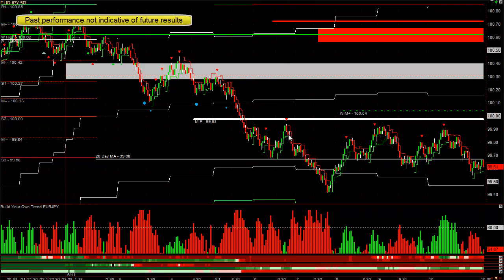4 pips here, 4 pips there adds up. 2 4-pip wins can get rid of one of your 6 to 10 pip losses pretty much. So always look at that as a possibility. So here you have a deep pullback, and if you shorted it right here with your stop right above the high, you would have had a loss in that case. If you waited for the trailing stop, you had a loss too, but it was much smaller.